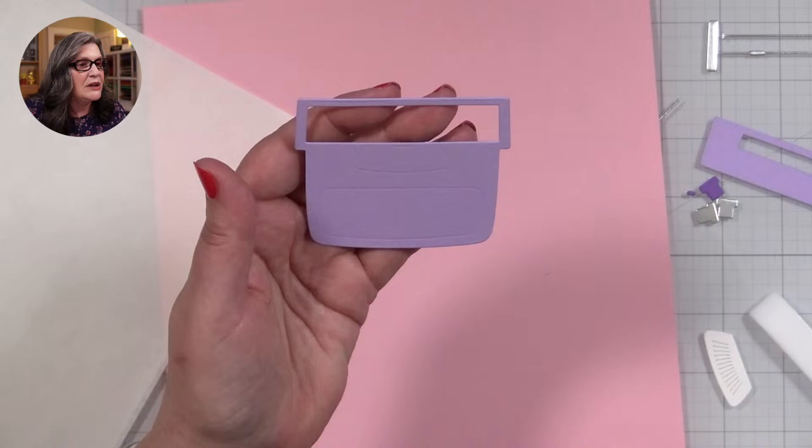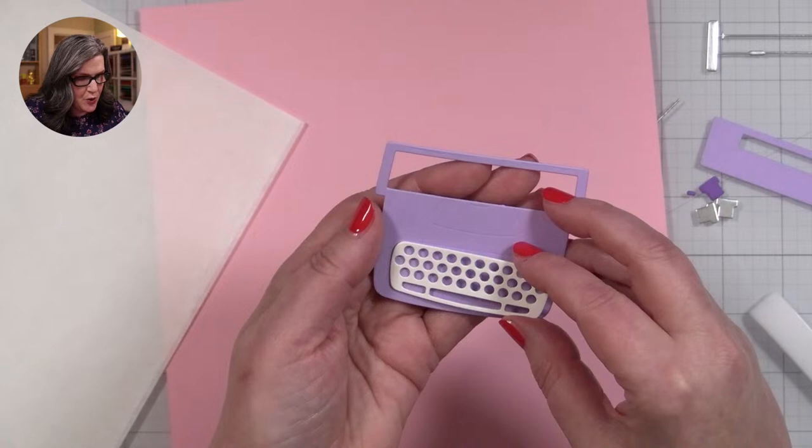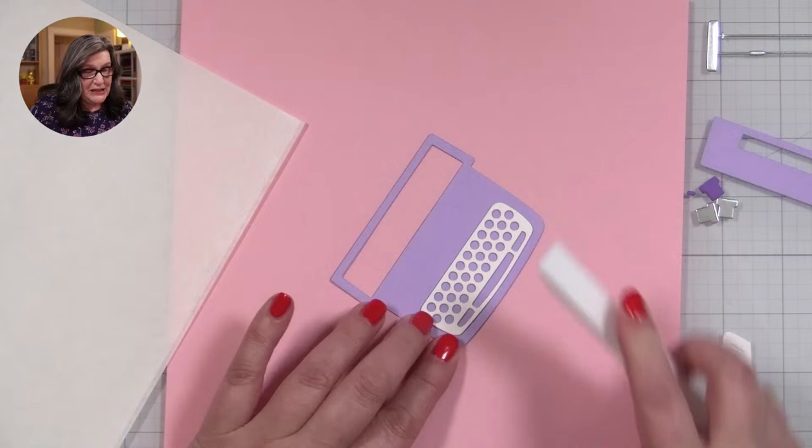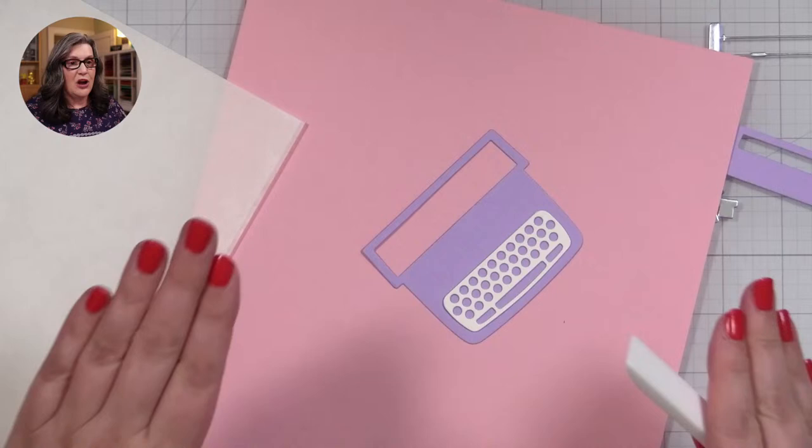See that little outline? This die cut puts those little outlines in there for you so you know that is where my keyboard goes. Isn't that cute? Now, you can take extra steps here. It would be really cute to have a rainbow colored keyboard. You could do whatever you wanted. I'm going to leave it super neutral for the card that I'm doing.